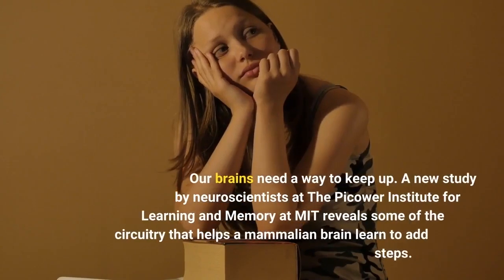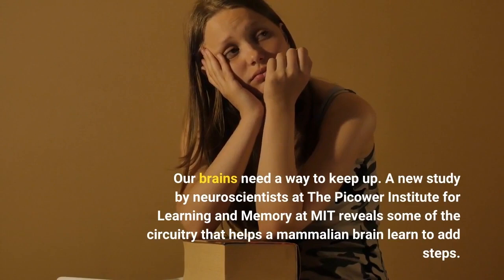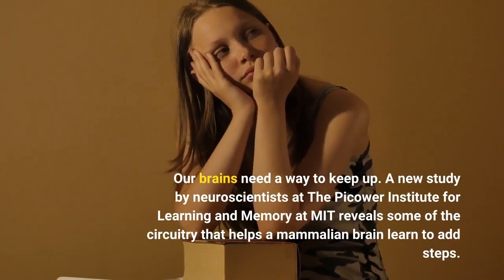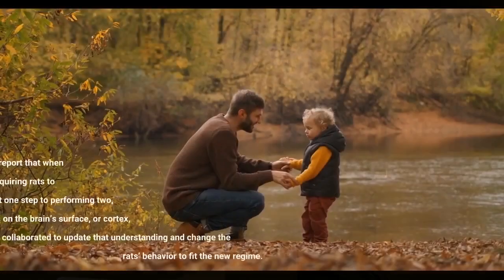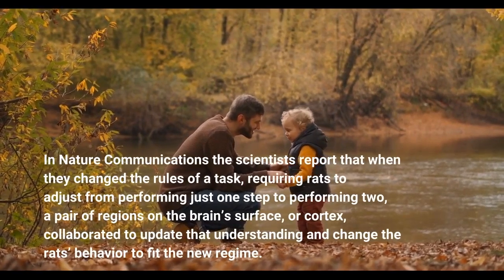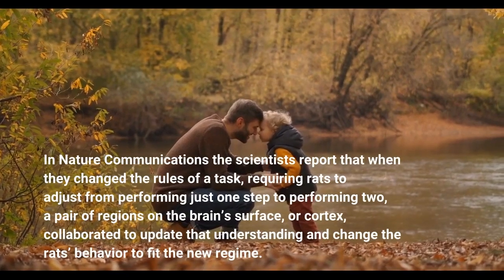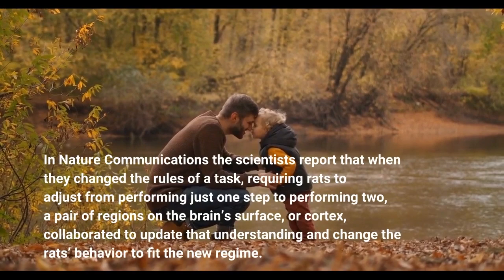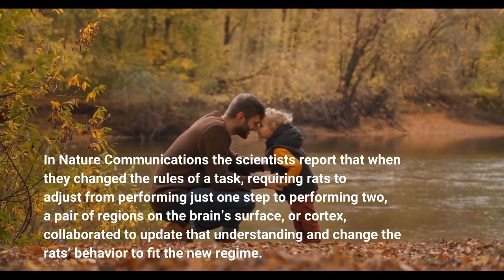Our brains need a way to keep up. A new study by neuroscientists at the Picower Institute for Learning and Memory at MIT reveals some of the circuitry that helps a mammalian brain learn to add steps. In Nature Communications, the scientists report that when they changed the rules of a task, requiring rats to adjust from performing just 1 step to performing 2, a pair of regions on the brain's surface, or cortex, collaborated to update that understanding and change the rat's behavior to fit the rules.